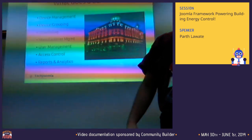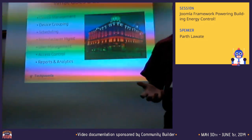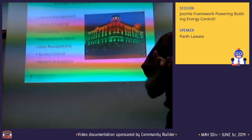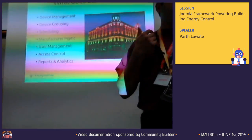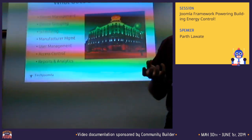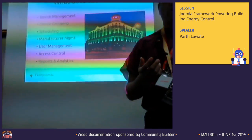Basically, in lighting, you have lots of devices. Let's say this resort, for example, will have thousands and thousands of lights. That's device management for you. Then you need to group the devices together depending on how they're used. Then you have scheduling that needs to be done, so you might turn off the lights based on some time schedule. You also have manufacturer management, since you might not be procuring the lighting devices from a single manufacturer, so you have to manage devices, warranties, and whatnot.